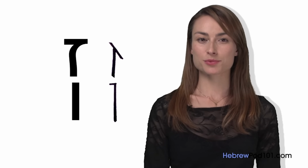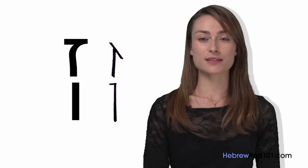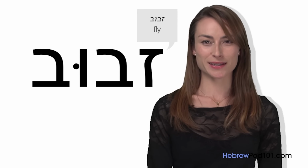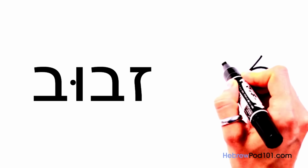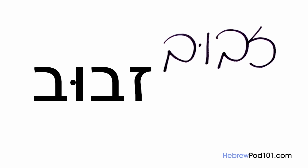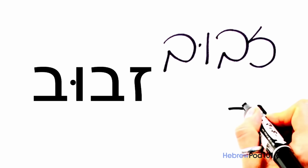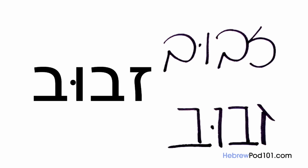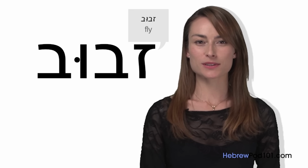Even though they are pretty different in print, make sure you don't write Zayin and Vav in too similar a way. Let's see the difference. Vav, Zayin. Zvuv is a fly in Hebrew. Zvuv. And in print, Zvuv. You can easily remember this word since the fly makes this sound. Zvz.